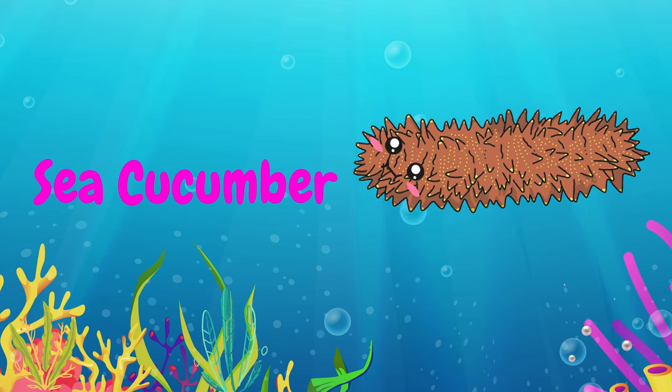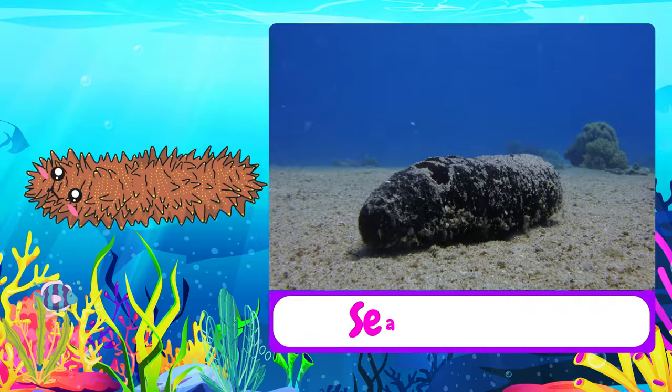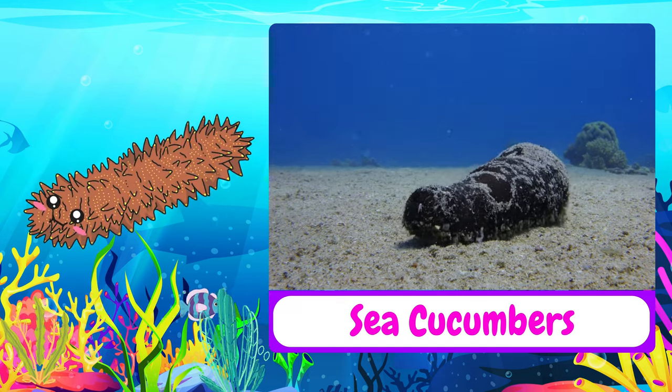Sea cucumber. Sea cucumbers clean up the ocean floor by eating tiny particles and recycling nutrients back into the ecosystem.